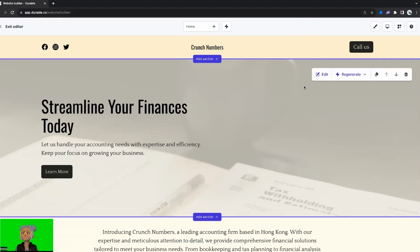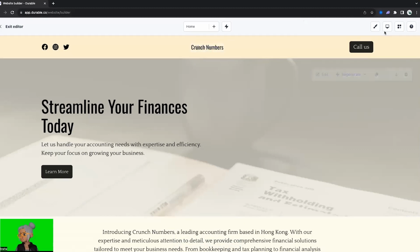Durable provides a user-friendly interface that allows you to modify various elements of your page. You can change colors, fonts, images, and text to align with your branding and desired aesthetics. Experiment with different options until you have achieved the desired look and feel for your landing page. Right here.